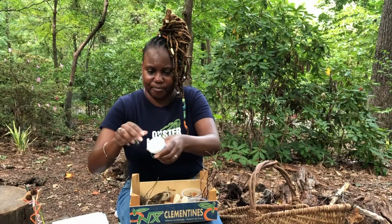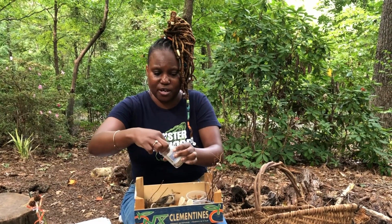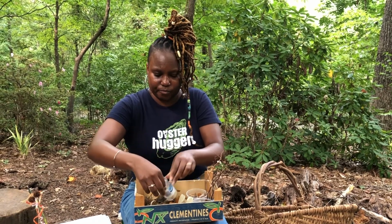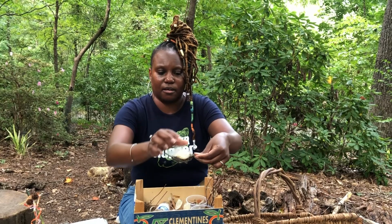I have in here a bunch of the fluff that I found on the ground inside our children's garden. And if you stick it in here, that could be a cool fairy bed.